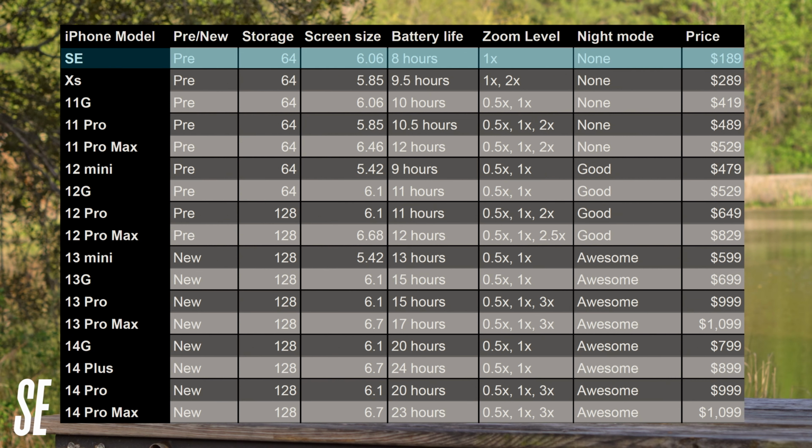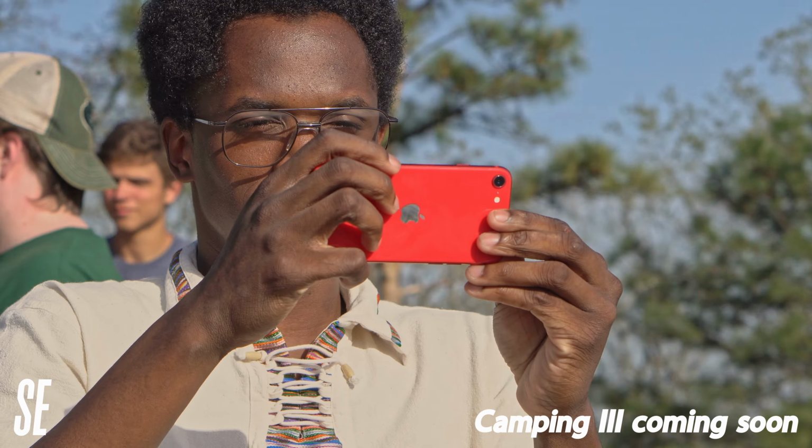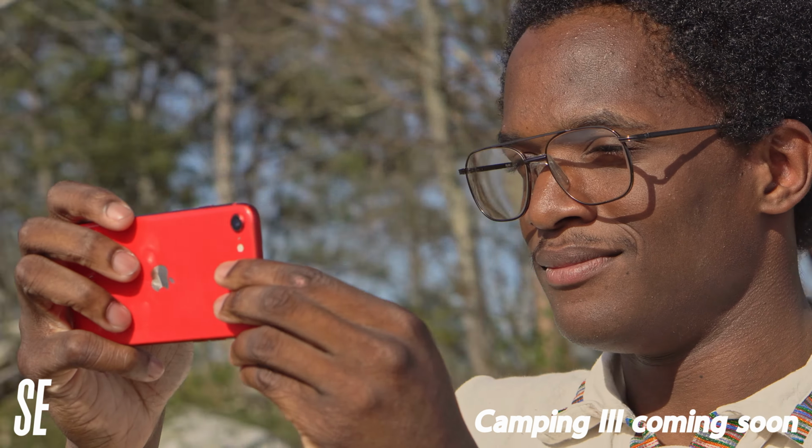It costs $189 if you get it pre-owned and certified, and you really do get a lot of phone for that price. The one primary drawback of the iPhone SE is its battery life. It got the same battery as the iPhone 8, but because of that more powerful A15 Bionic processor, it just draws more power than it really has there to supply, so its long-term battery life really isn't great. But apart from that, it really is a pretty solid phone for the price.